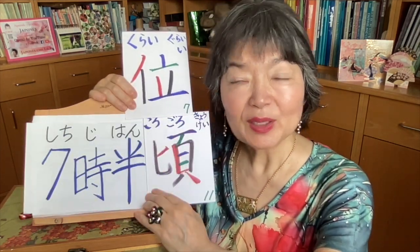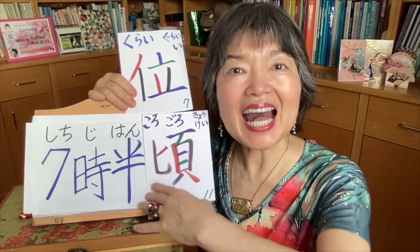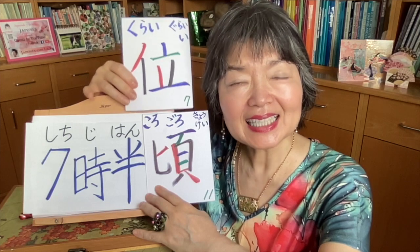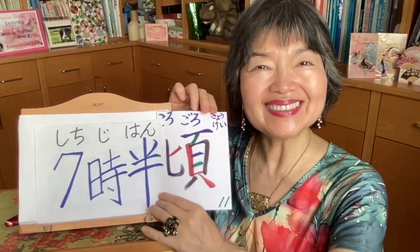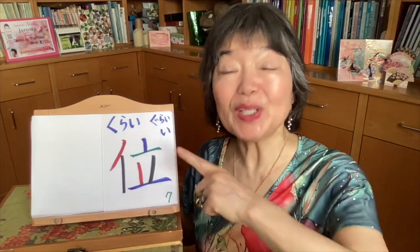At around 7:30, which is correct, ごろ or ぐらい? Well, 7時半ごろ is correct, because this is approximate time. If I say 7時半ぐらい, this is not correct. There's only one possibility: we can use くらい with に, 7時半ぐらいに, then you can use it. 毎日7時半ごろ起きます. For approximate volume or approximate quantity, we use くらい and ぐらい.